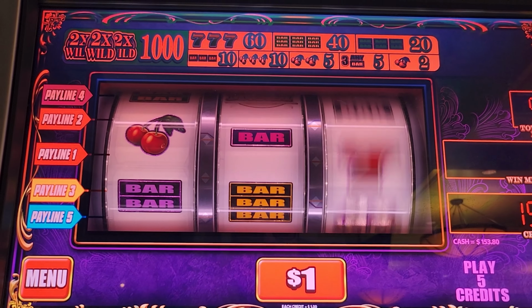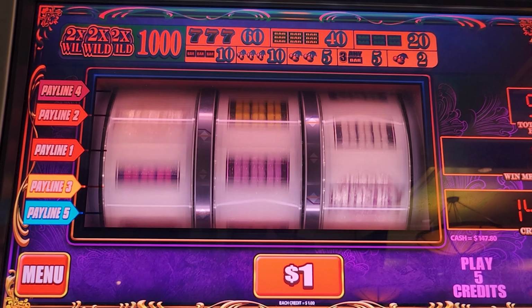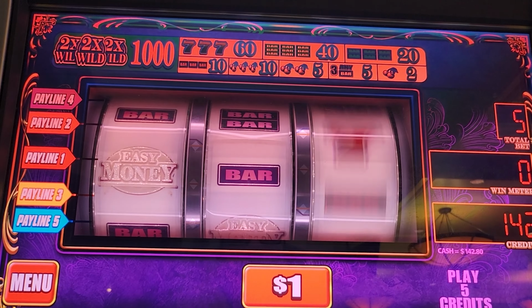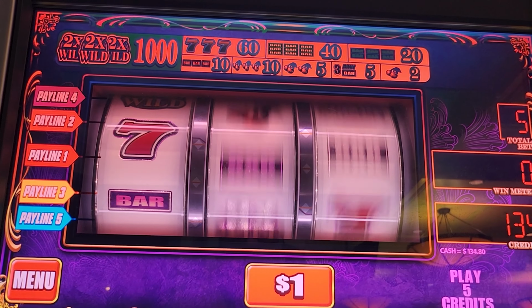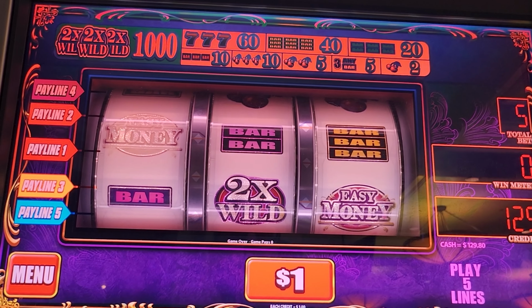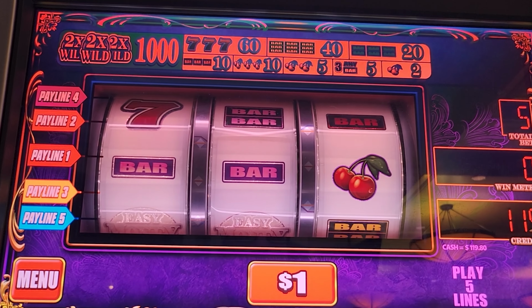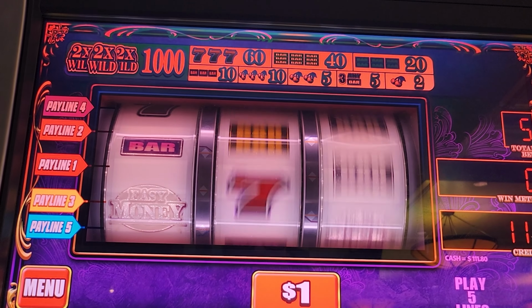I like this game because you can line bets and pay your money back. So. I just wish the multipliers paid. That machine makes so much noise.